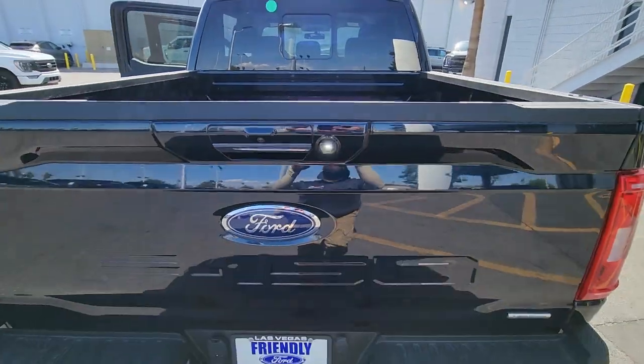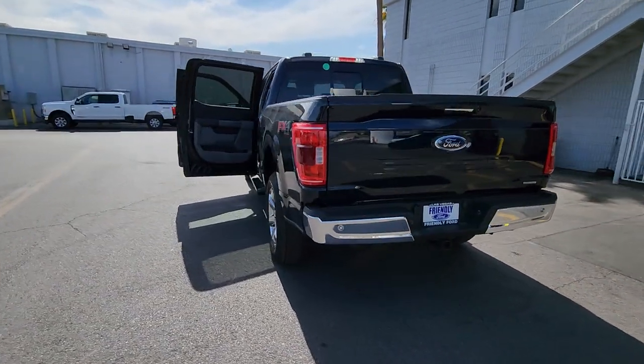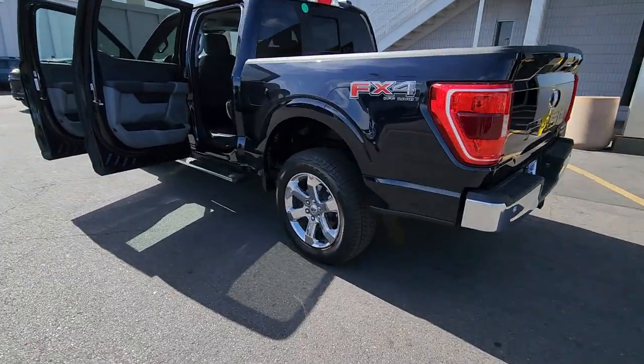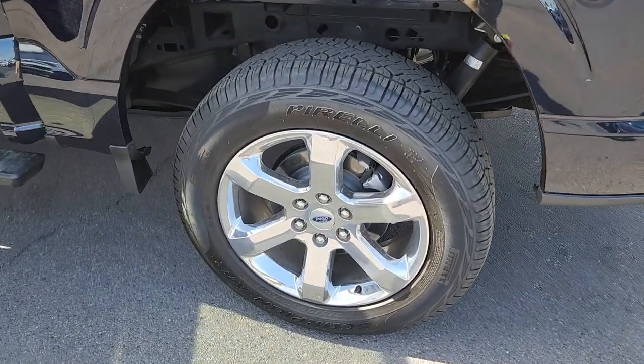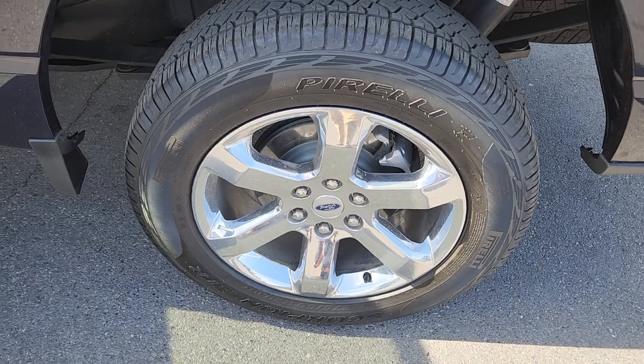These are just some of the great options this vehicle comes with: navigation system, keyless entry, fog lamps, remote engine start, satellite radio, chrome wheels, heated mirrors, 4x4, aluminum wheels, trailer hitch.